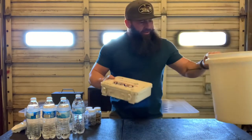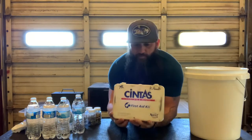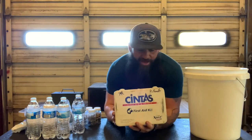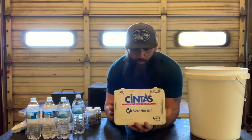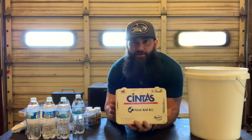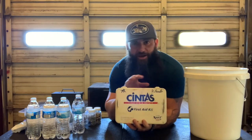And then the last thing is a good first aid kit. I was kind of debating whether I'd go over what's in this kit with you guys, and I don't think I will. This pretty much wraps up what I try to carry everywhere I go.